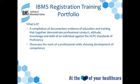So it's a really good way to think about organising your information, about choosing the best pieces of evidence, about mapping to the standards. So there's lots of transferable skills that you're gaining, as well as professional skills. And all of that is about showing how competence is being developed in the workplace. So it's a really good thing to do.